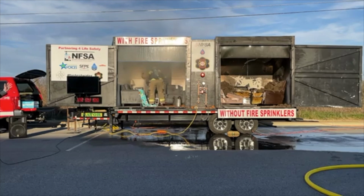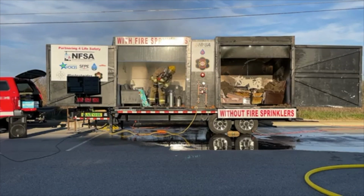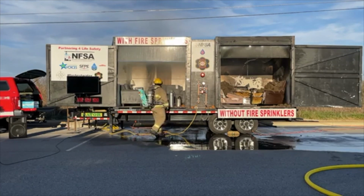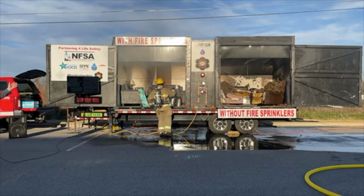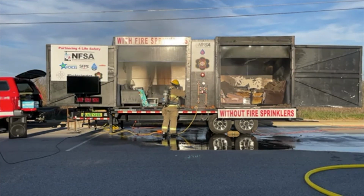And again, you save property, you save lives, you save the environment, you save the tax roll. There's so many benefits to this multi-layered partnership of fire and life safety. And again, the key here is our room never became not survivable. So people, pets, this was still a survivable environment. And again, only the sprinkler closest to the fire activates.